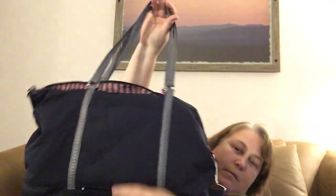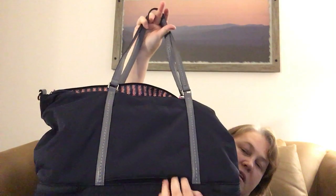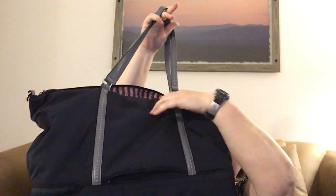But on the back, you also have a slip pocket, same as the front, but that's also your trolley sleeve. So it's one of those ones that has a zipper on the bottom. So when you unzip that zipper, it's a trolley sleeve. When you zip that zipper back up, it's a slip pocket. So I like that versatility. I really like that. It gives you those options to choose for yourself how you're going to use that section.